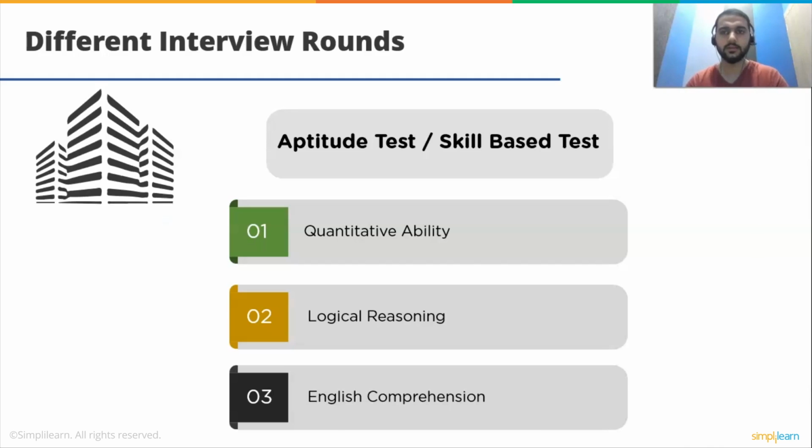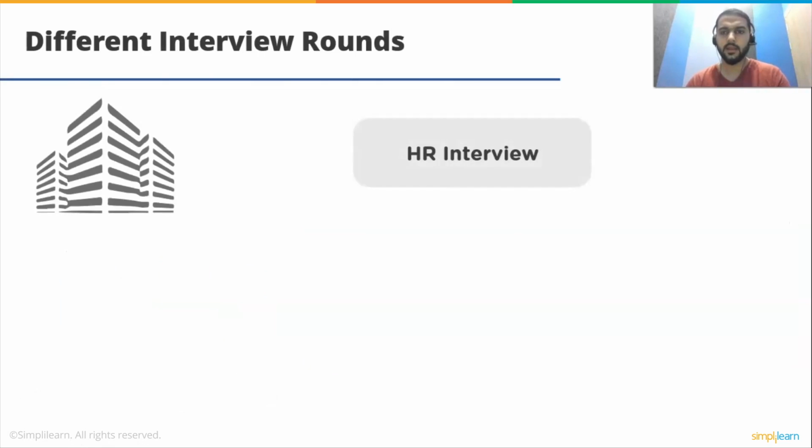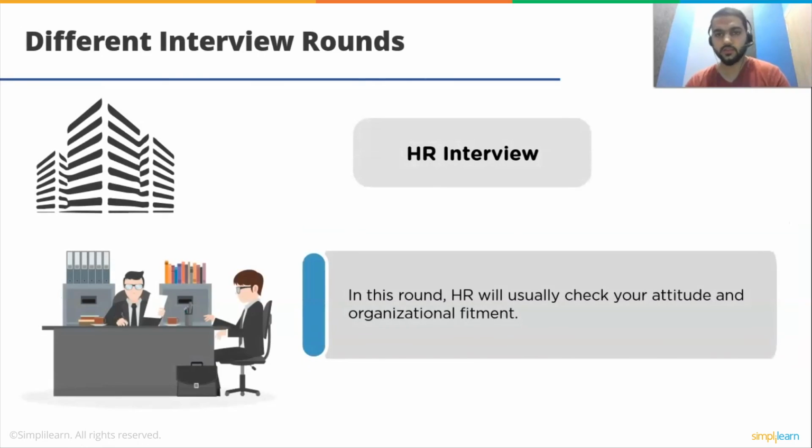Now let's understand the technical interview round. The technical round is standard for freshers and experienced candidates. It is one of the crucial and difficult rounds in the entire process. The questions can vary from data structures, databases, system design, UI, AI, ML, etc. Now, moving on to the HR interview round, there is not that much to prepare. HR will usually check your attitude and organizational fitment. So that is what you need to prepare for that round.